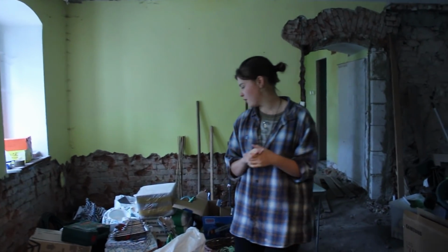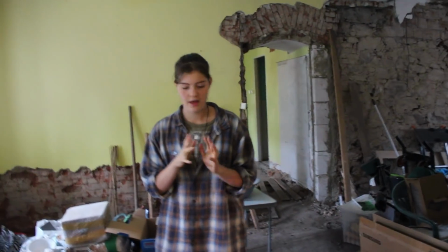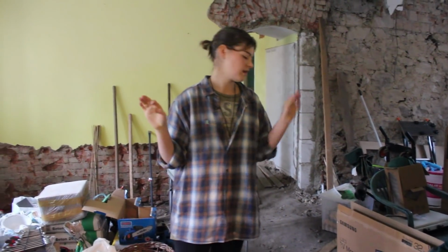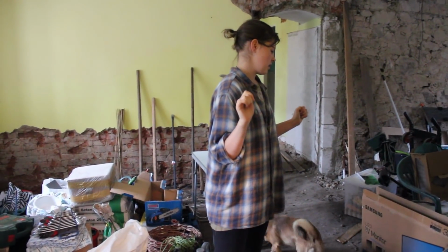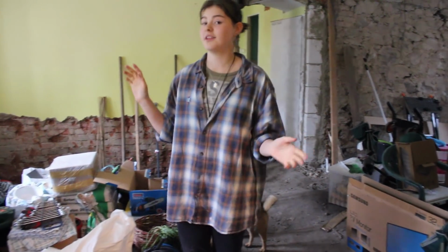So then, let's backtrack a little bit. Front door, now let's go this way. This is kind of where the chaos begins because it's a big mess in here, but in my defense, quite a bit of this stuff was already here, and a lot of the stuff is also ours, so there's not really any defense there.